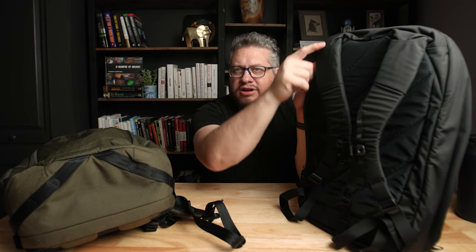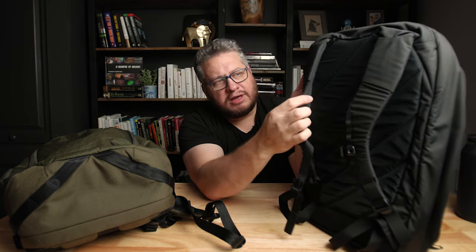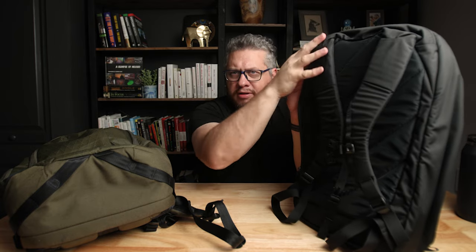Instead of just having a hole in the top of the bag, you know, that's the lazy way to design something. They came up with something much more clever, which is to have it come through and out through the shoulder strap design.